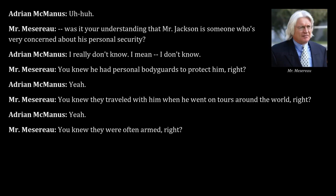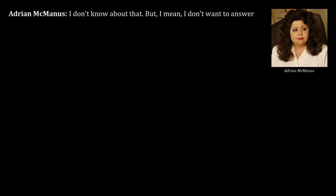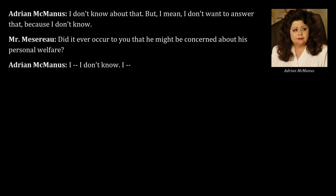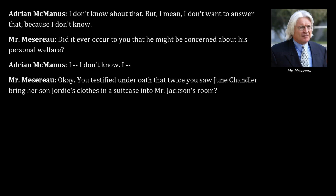Yeah. You knew they were often armed, right? Yes. And you knew that he was always concerned about threats to his personal welfare, right? I don't know about that. But, I mean, I don't want to answer that, because I don't know. Did it ever occur to you that he might be concerned about his personal welfare? I don't know.